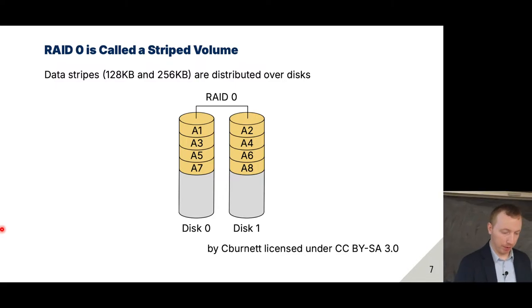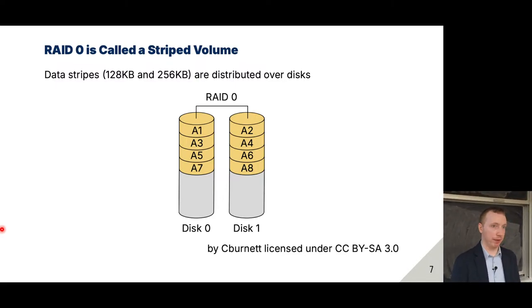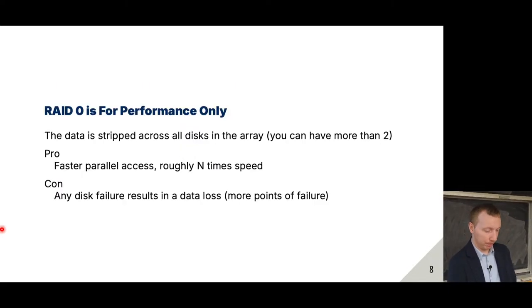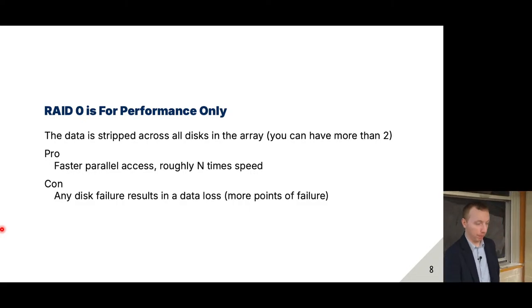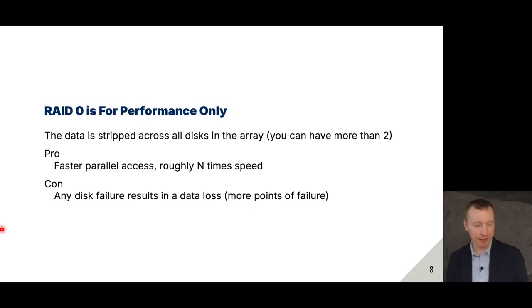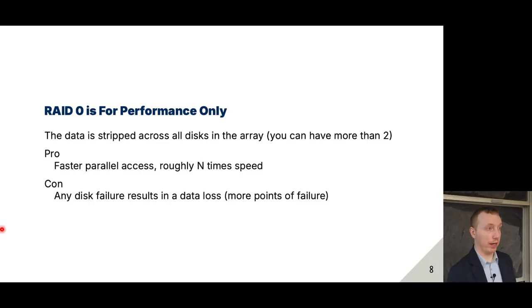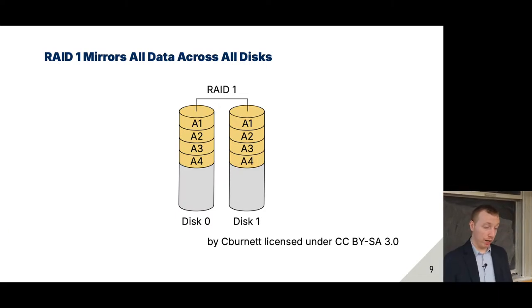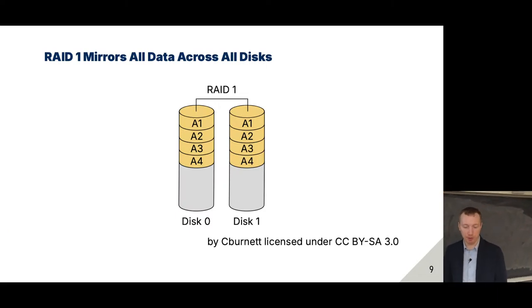And there might be a bit of overhead with that, but typically they read into memory. Memory's a lot faster than disks, so it's mostly about 2 times. All right, so that's RAID 0, performance only. There is a flip side where we actually just care about our data and we don't care about performance as much. So there is RAID 1, and that is a complete mirror.